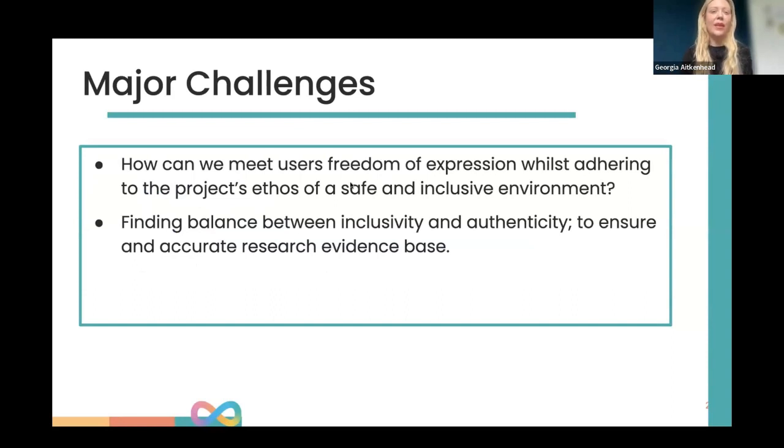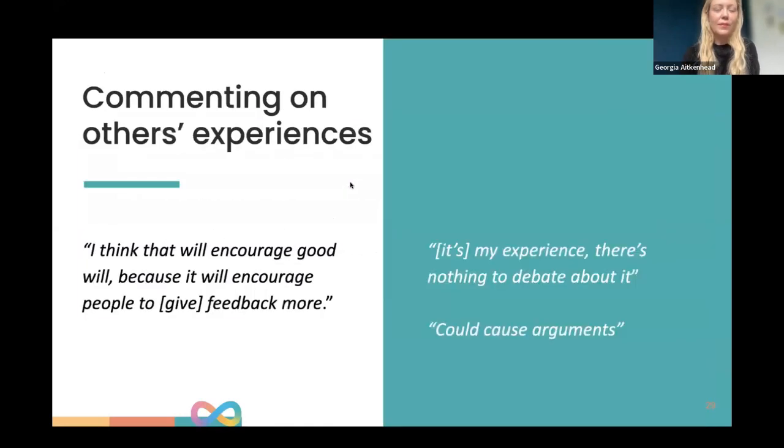So how can we meet user freedom of expression while adhering to the project's ethos of safe and inclusive environment? And how can we find a balance between inclusivity and authenticity to ensure accurate research and accurate research evidence base? Because after all, these experiences are going to be used for research so that people can understand sensory processing in particular better.